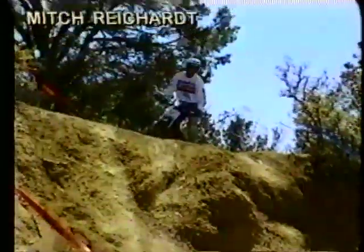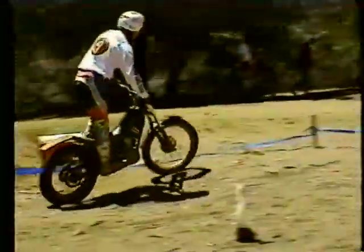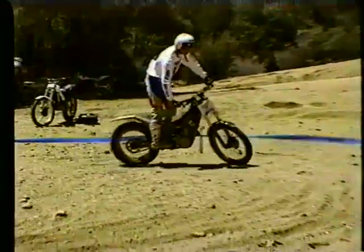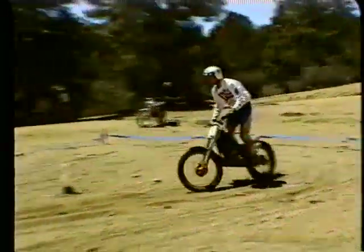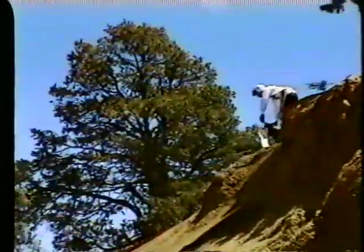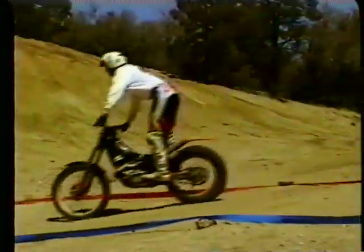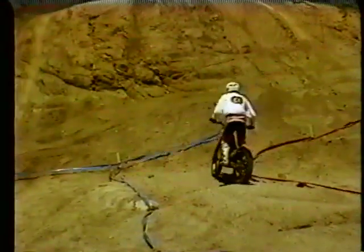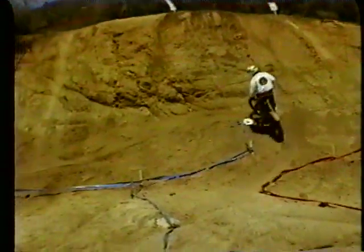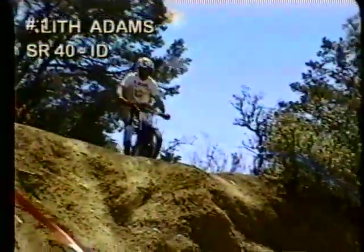Section 10 is called the Wall of Death. This up here is between 20 and 30 feet above the ground level. Steepness of this drop-off will put some air under the back tire.